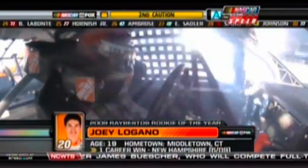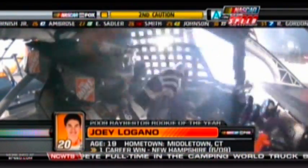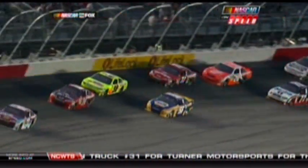Now, I wonder if it had anything to do with Bobby Labonte. Bobby Labonte had trouble off that turn just a lap before. Well, let's first look at what happened to the former champion, Bobby Labonte, in the 71. Here he is right here in the 71. That car just, I don't know any other way to explain it. Did he get into Logano? No, no contact, I don't believe.